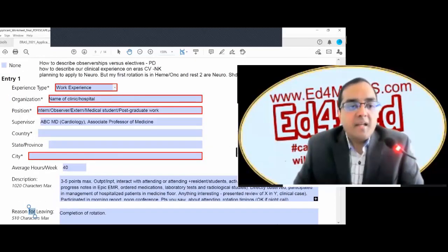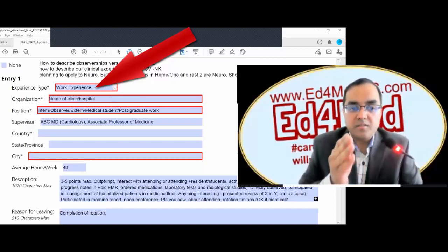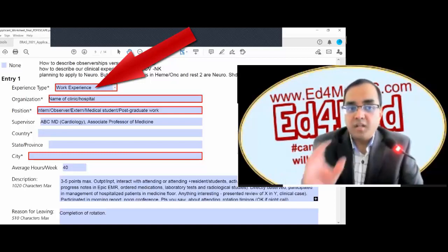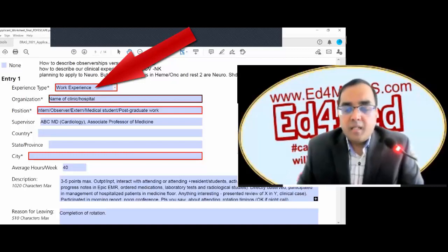All right, experience type. Work experience, even observerships, interns, extern, medical student, postgraduate work, everything comes under work experience, whether you're paid or not. Especially if it's medical, like participation and delivery of clinical care, it comes under work experience. Name of clinic, hospital, self-explanatory.